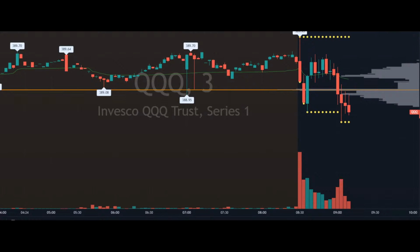How do you update the levels every day? They are based on the volume profile. They are based on the order flow, block orders, and price action, all rolled into one.